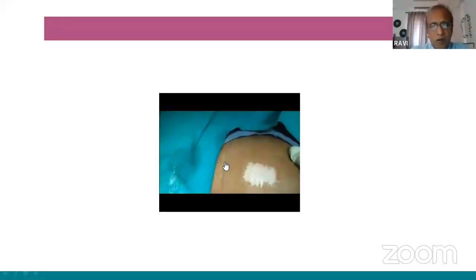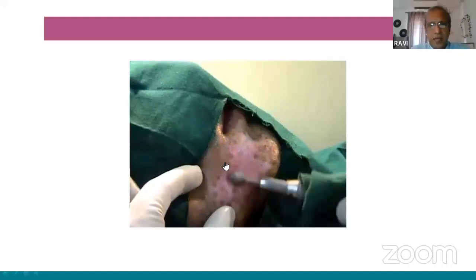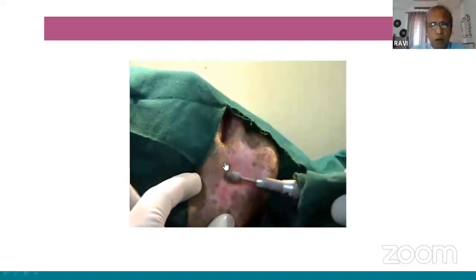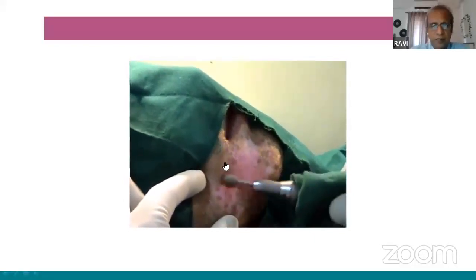This is taken out and kept in a buffered normal saline in a sterile cup. And you have a segmental patch, as you can see here. This has to be dermabraded uniformly using a straight hand piece.